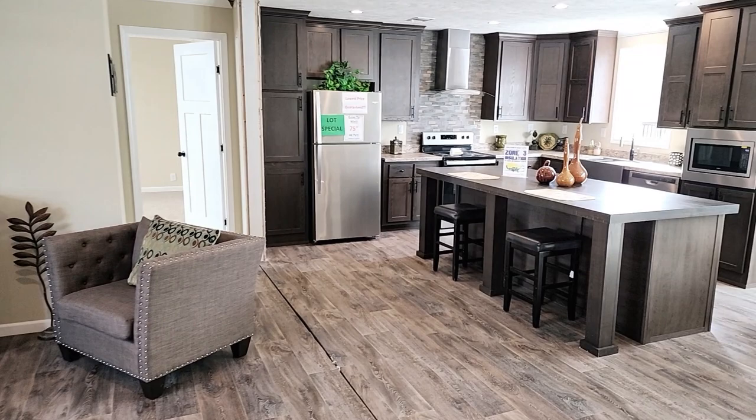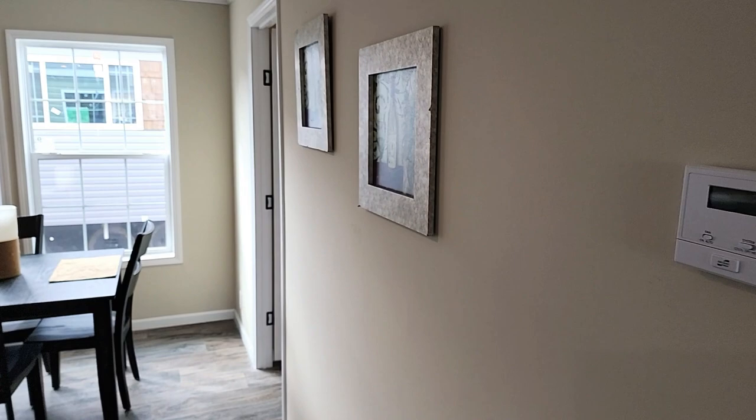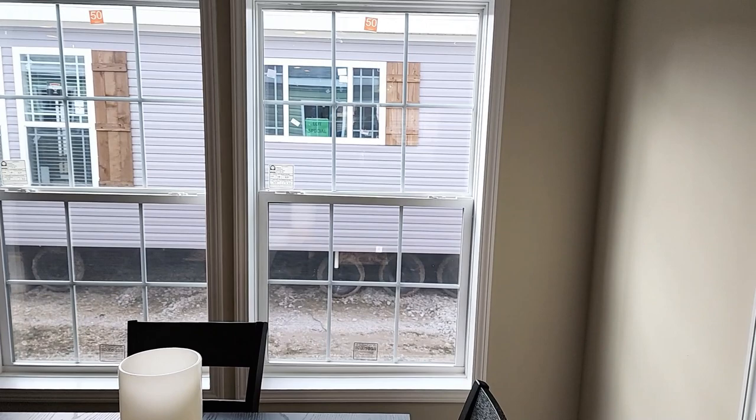Yes, my camera likes that kitchen for some reason. I'm just trying to get it to work with me. There we go. All right. Digital thermostat. Light switch. Nice windows coming off. These are those windows from the back that I showed you earlier, off the dining room right here, so you're getting all that natural light pouring in here. Looks beautiful. All right, coming in the utility room here.